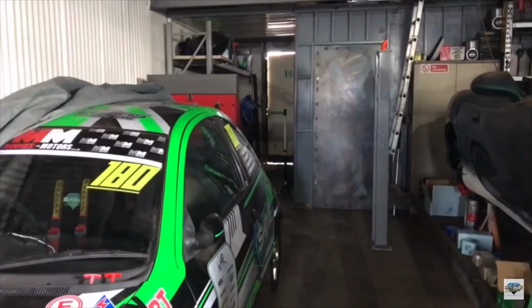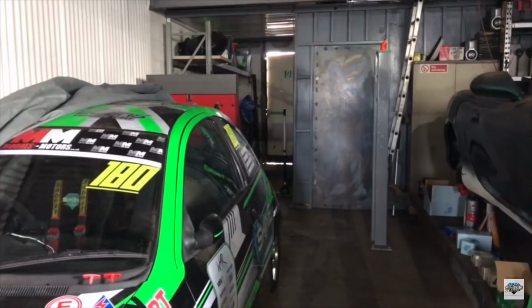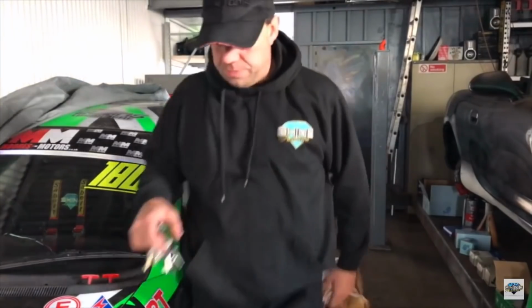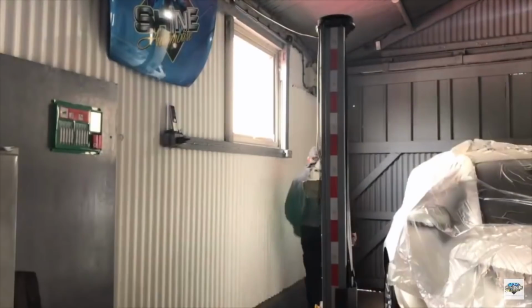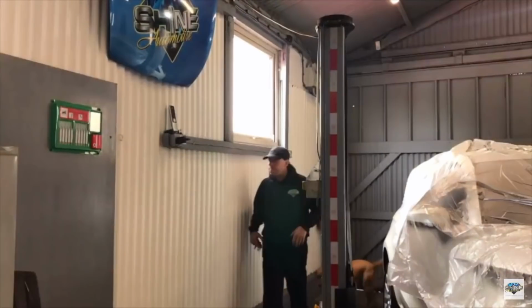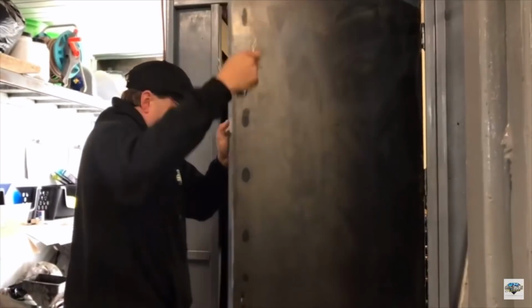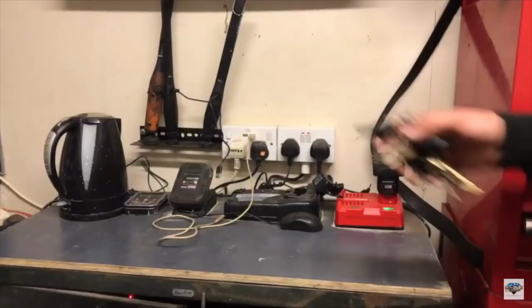It's a miserable day and it's raining. Let's get the garage open. Oh, let's get the alarm turned off first. Brew time.